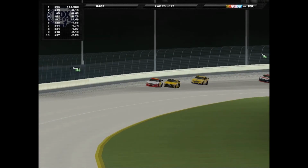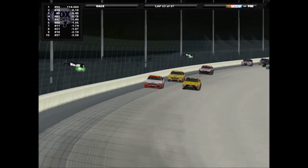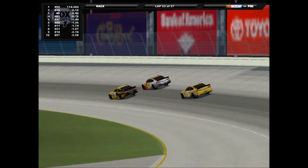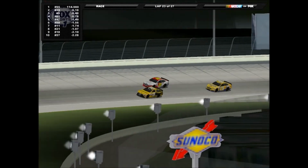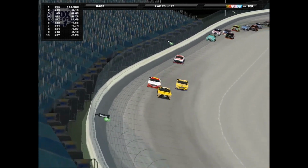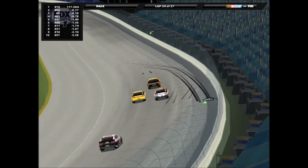Oh, look at Dougie Shears in the 19. He has caught up to the 95. Oh, we have a new leader, and that's Dougie Shears in the 19.